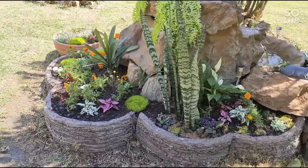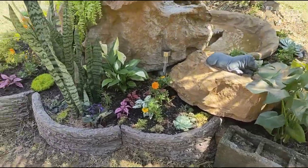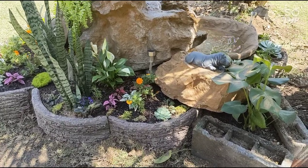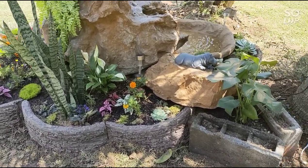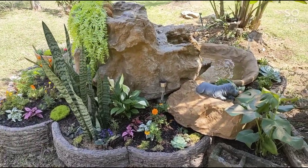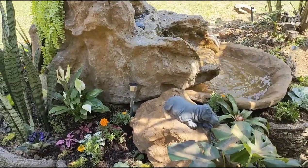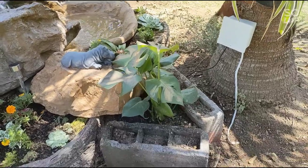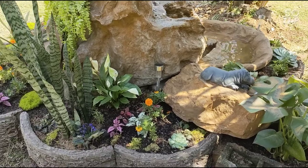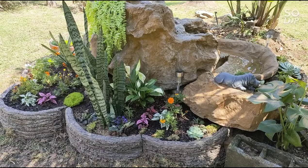Maybe I'll go again and get some more winter flowers, because we are approaching autumn now. Let me know if you want me to do a video when I'm going there, and leave it down there. This thing looks so pretty and so peaceful, with the water and everything. There's electricity, there's pumps, there's solar lights. I should take pictures at night and post them on my Instagram.